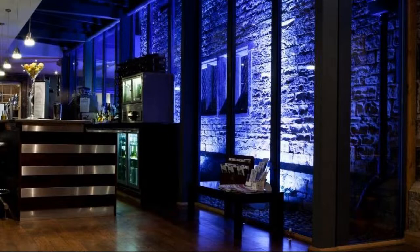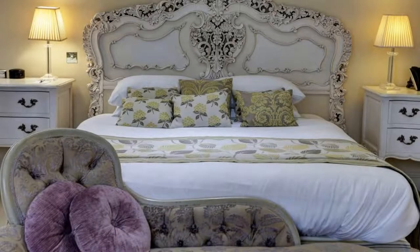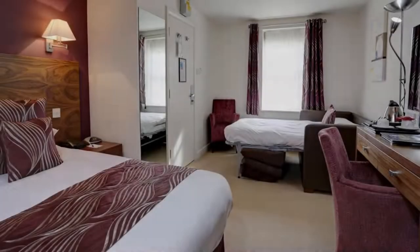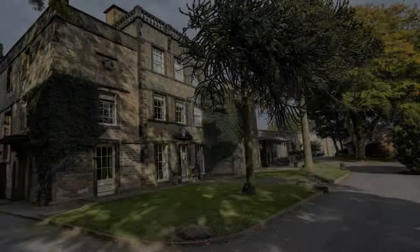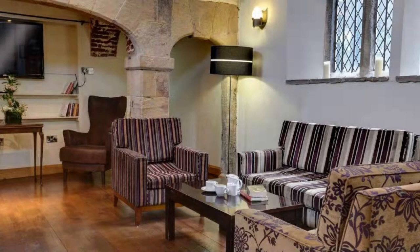You are now watching a 3-star hotel. The location of the hotel is outstanding and guests love walking around the neighborhood. There are 7 types of rooms available on booking.com. You can book online and enjoy it. You can see more than 100 reviews of this hotel on booking.com. Its review rating is 8.